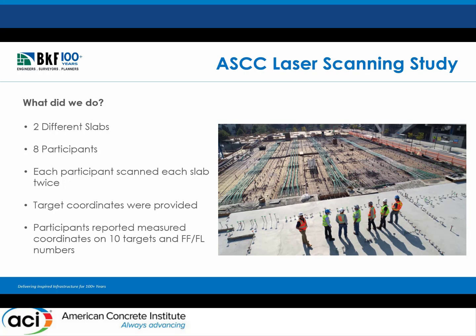That's going to be a future article that's coming out soon. We're working on that right now. But this was just, we provided some XYZ coordinates of some known points, and then we installed some unknown points. Just black and white targets were installed, and so we provided coordinates on some, and then we had them return the data to us on 10 other additional points.